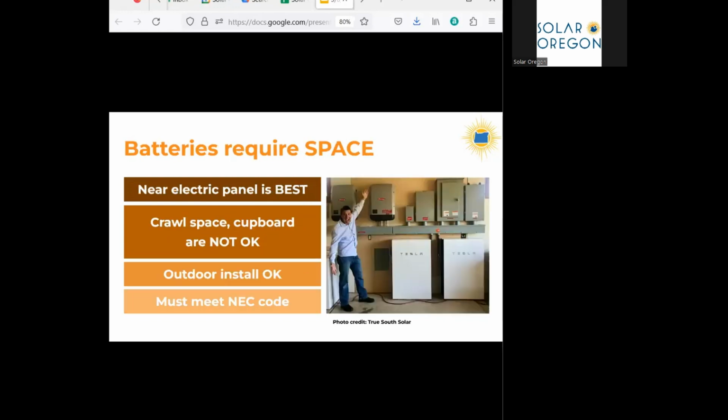Be aware that battery storage can require a significant amount of space. This picture shown here is a pretty large system, so not all systems will need this much space. Battery systems are ideally installed adjacent to your electrical panel, which is typically in the garage. So if insufficient space is available for some or all of the equipment, an exterior wall can also be used.